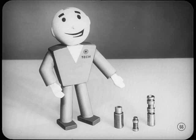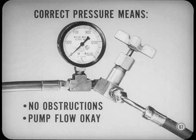You'll find some mighty important tips on cleaning and polishing valve spools and bores in the reference book. So be sure and bone up on that information. Right now, let's get back to troubleshooting. Can you explain what the pressure test tells you, Jack?